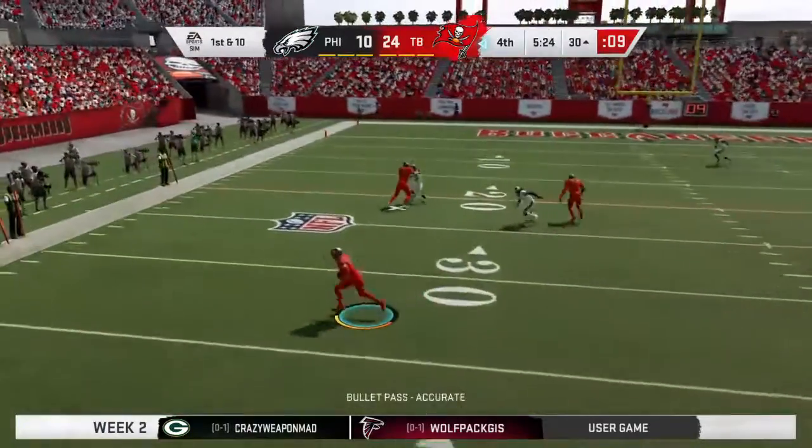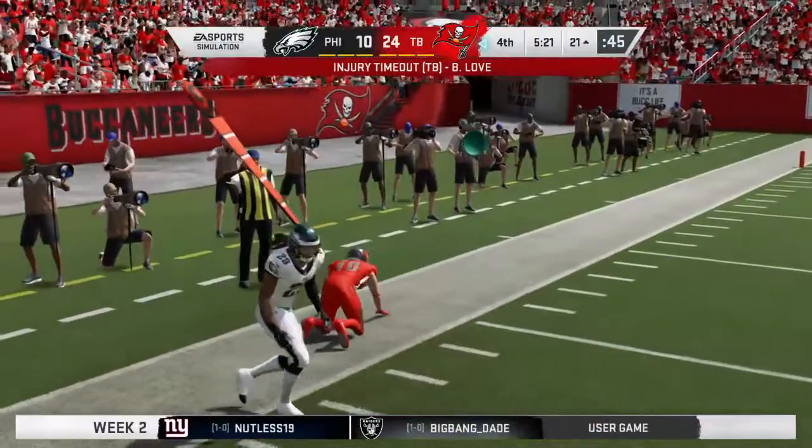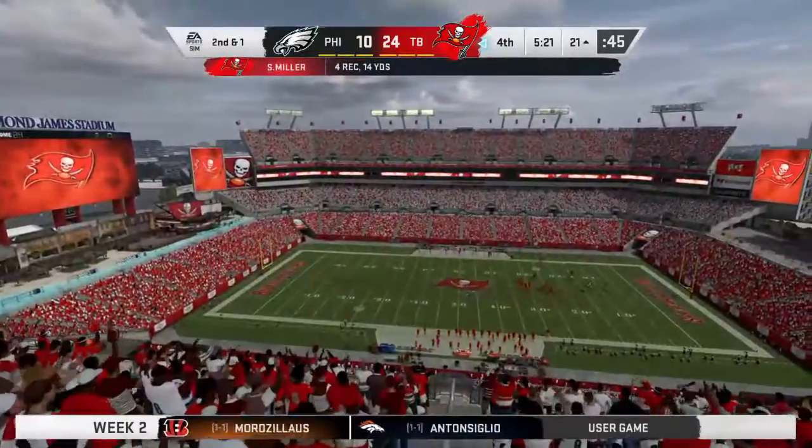Now a fake on the give here as they try the run-pass option. Quick pass out to Miller. And this will leave him a yard short. Nice pickup of 9 yards on first down.